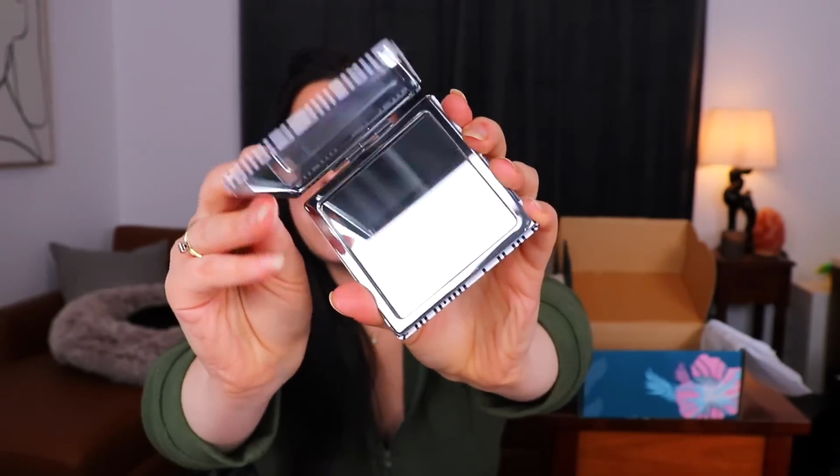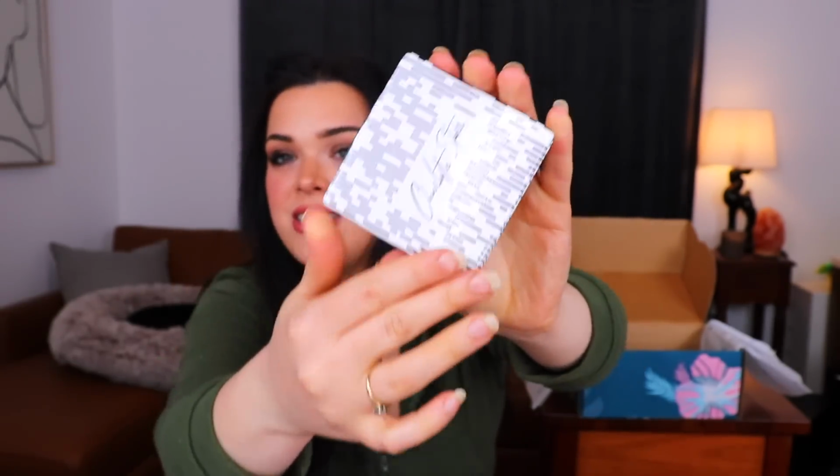This is from Charlotte Star, and yeah, I think we have a little compact. So yeah, we just have a little compact mirror. It does say Charlotte Star here on the front, definitely advertising the brand. Never heard of that brand. It's fine. I do like how big the mirrors are themselves. This isn't a teeth checking mirror. You can see pretty much your whole face in this.